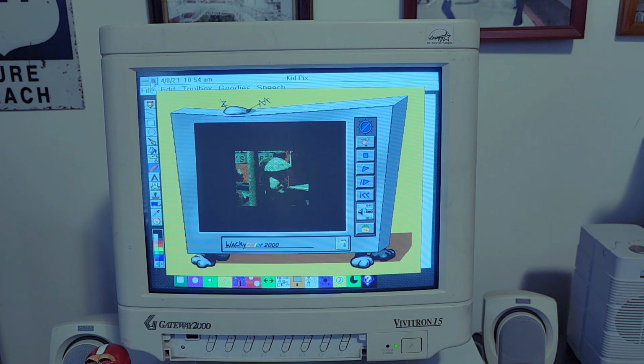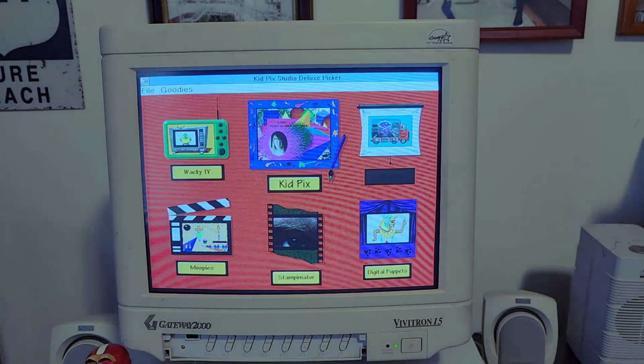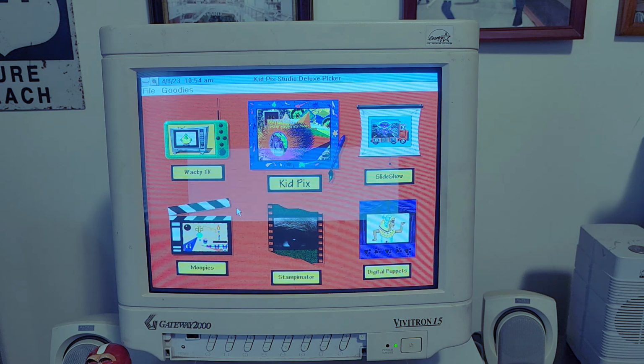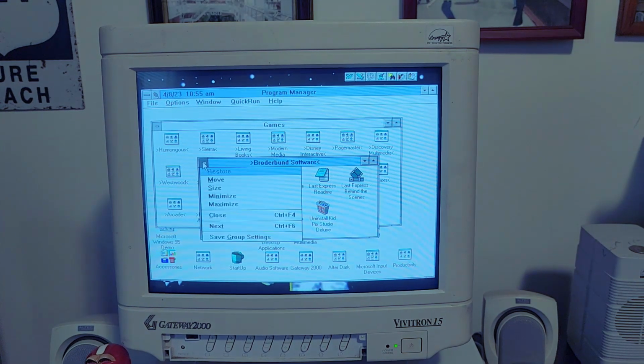Such a random thing to have in a kid's game, but no, well. How in the world do I get out of here? Here we go. Oh, you never want to see this in Windows 3.1. Unlike Windows 9X, if something crashes, it takes the whole system down. But in this case, we were lucky.